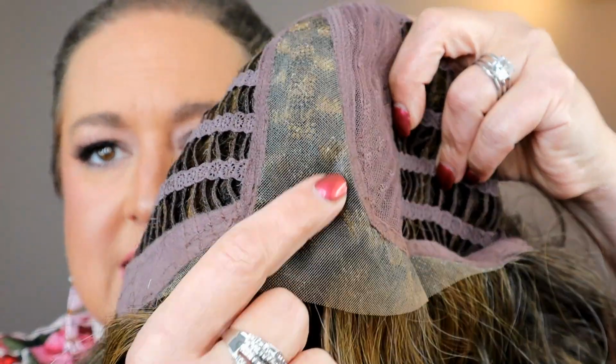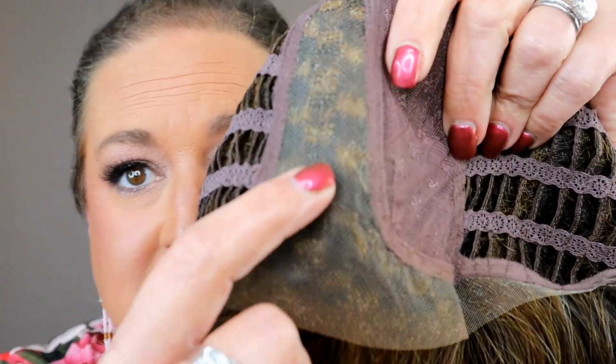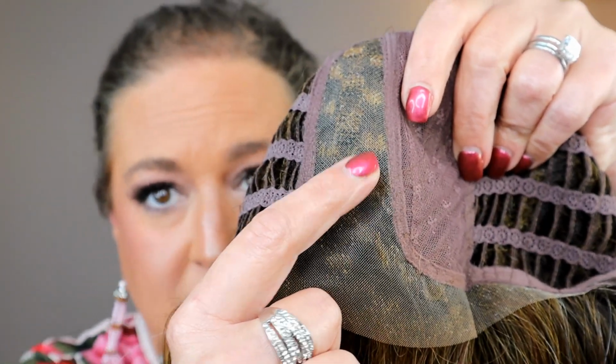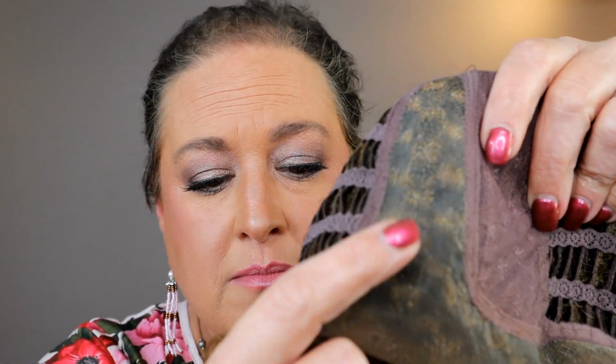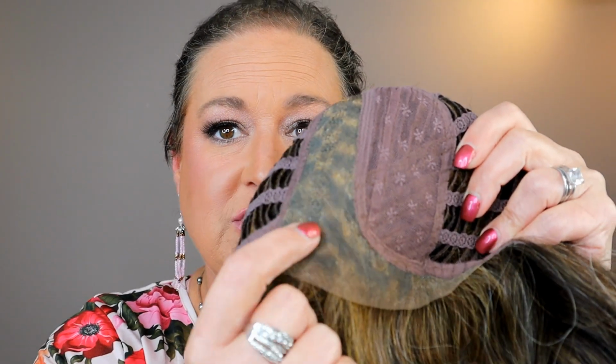When you see this checker mark pattern on here, the reason it looks like that is because it's basically a highlighted piece, and they have different color hair fibers. That's the color of the hair fibers. They have like a light auburn and a medium brown. You can't see that on the lace itself. That's not on the lace. It's actually the hair tied into the lace, each individual strand of hair tied into this monofilament.